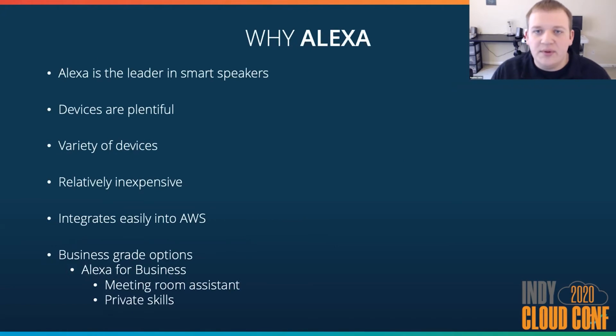So why do we pick Alexa? I mean, you just got done telling us that there's a ton of different devices. Well, in this case, and partly because I'm a big fan of AWS and Amazon technologies, but more importantly, Alexa is the leader in the smart speaker market right now. And devices are plentiful. There is a variety of different devices.